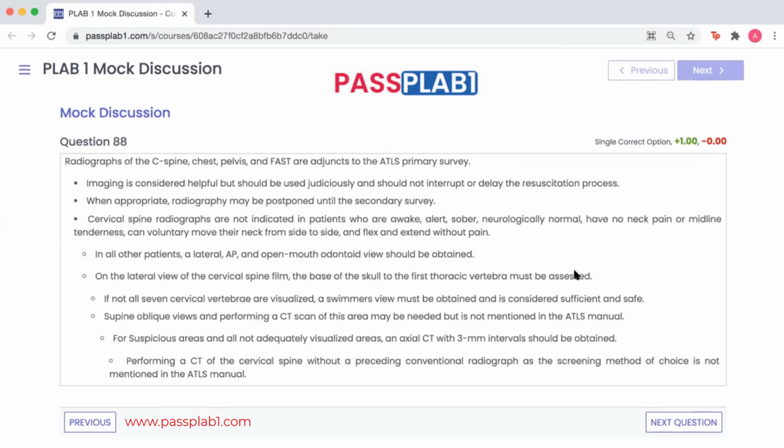Cervical spine radiographs are not indicated in patients who are awake, alert, sober, neurologically normal, have no neck pain or midline tenderness, or can voluntarily move their neck from side to side and flex and extend it without pain. Then they wouldn't need a cervical spine x-ray. But he had pain in his neck, so he should have it done. In all other patients, you get a lateral, AP and an open mouth odontoid view. On the lateral view of the cervical spine, you can see the base of the skull as well, and you can see the first thoracic vertebra.